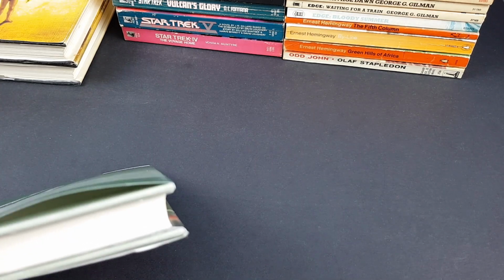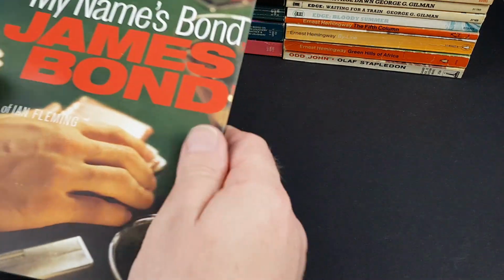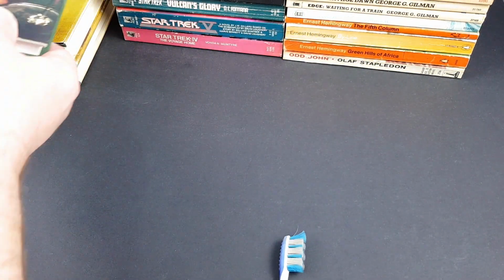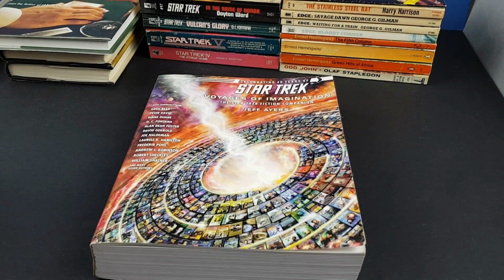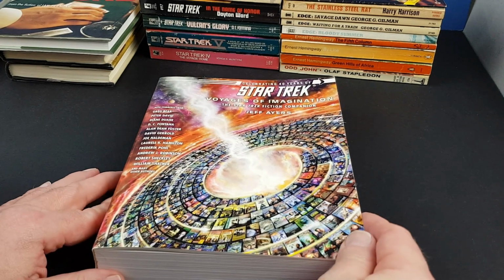So that is definitely the last James Bond entry for today. Okay, so the next book we've got, well, I've got 4 more left to do, and they're large format.